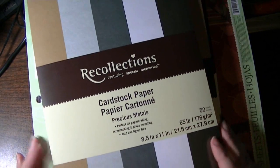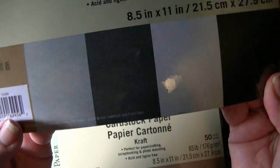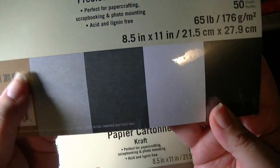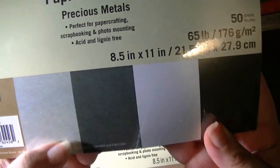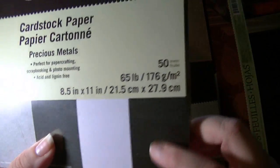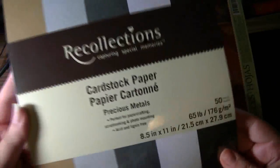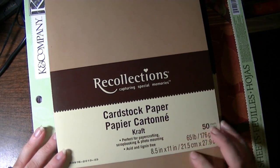Then I got these precious metals. I don't know if you can tell, like vintage gold, silver, like a pewter, pearlescent, and a black. And I figured this will be nice to have on hand for cards. I've been making a lot of cards, and I'm going to try their craft paper.